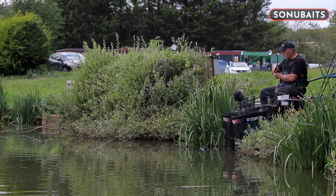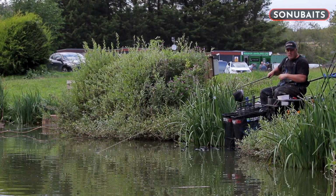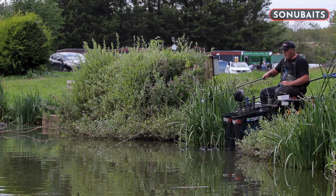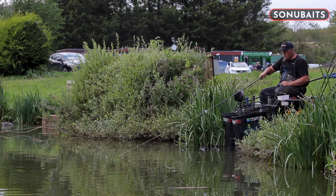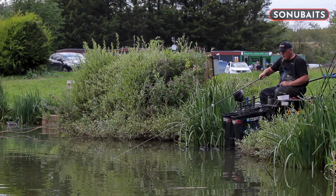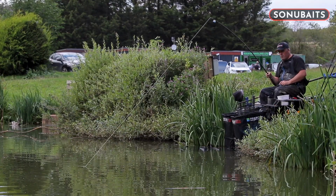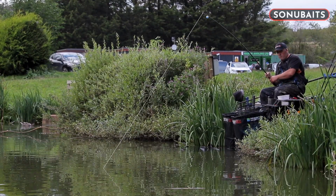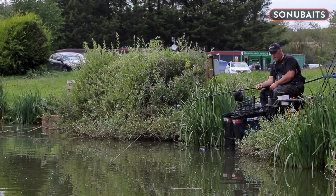And always look at the colour of the water. When I got here this morning, I chucked my keep nets in, and I can actually see the end of my keep nets. So fishing in 3 foot made complete sense. Christ, this thing's woke up. I don't even think it's that big.